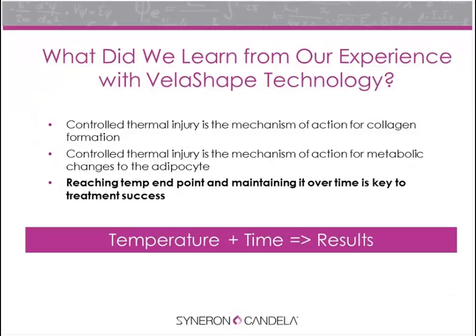So if you can get a good amount of heating into the skin at the right temperatures for the right amount of time, you will get some collagen, which correlates to skin tightening. The other is that with controlled injury of the dermis, or with at least enough heat and time, you can also change the metabolic activity of the fat cell, causing them to rupture or to be lost and get a reduction in fat. The key is temperature and time gives you results.